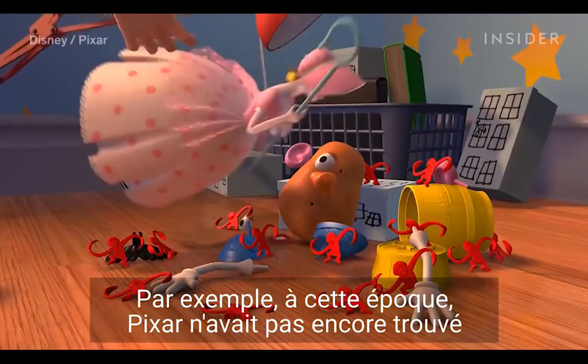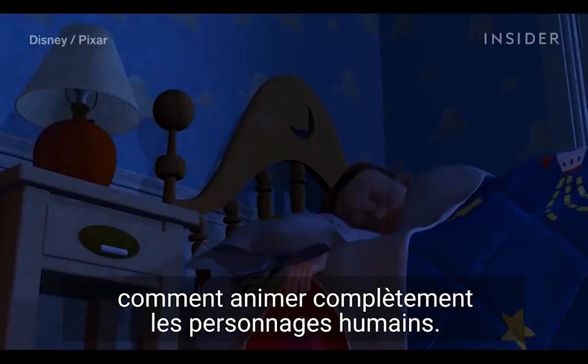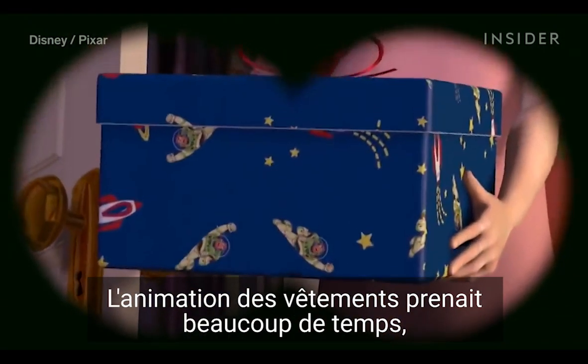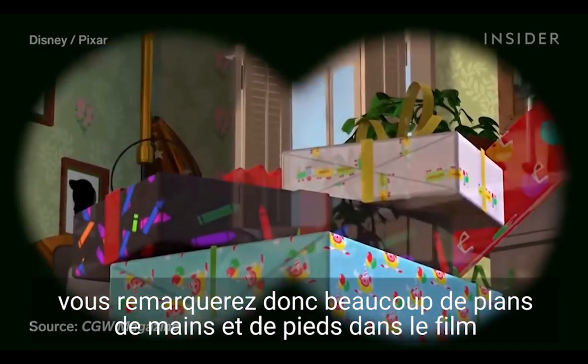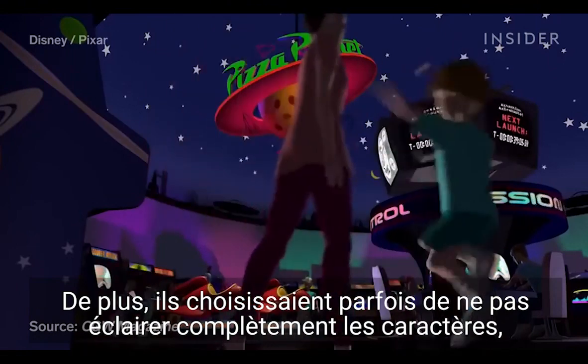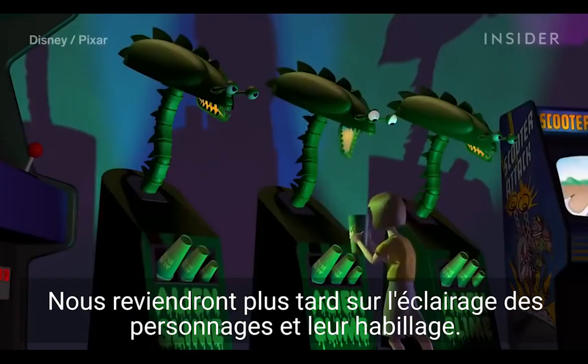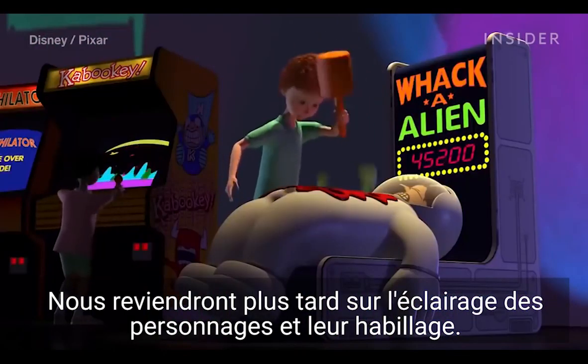For instance, at this time, Pixar hadn't quite figured out how to fully animate human characters. Animating clothes was time-consuming, so you'll notice a lot of shots of hands and feet in the movie from a toy's perspective. Additionally, they would sometimes choose not to fully light characters, so you wouldn't see any missing details. More on lighting characters and fully clothing them later.